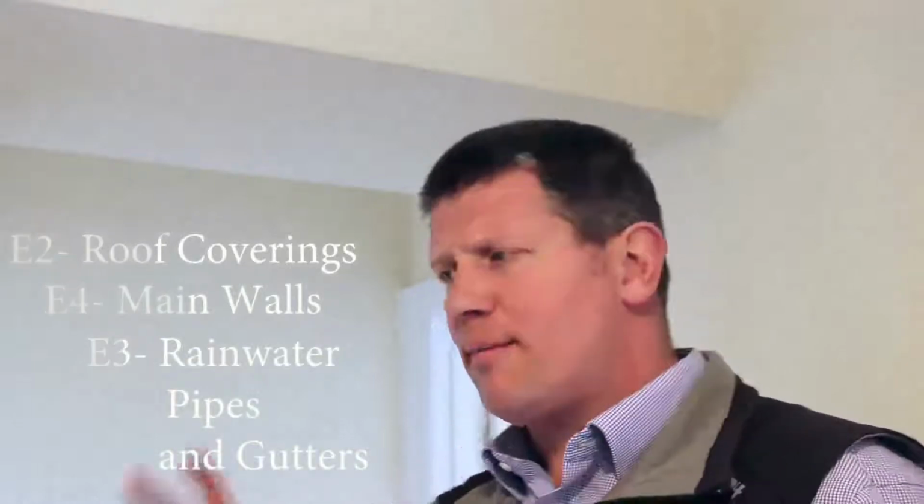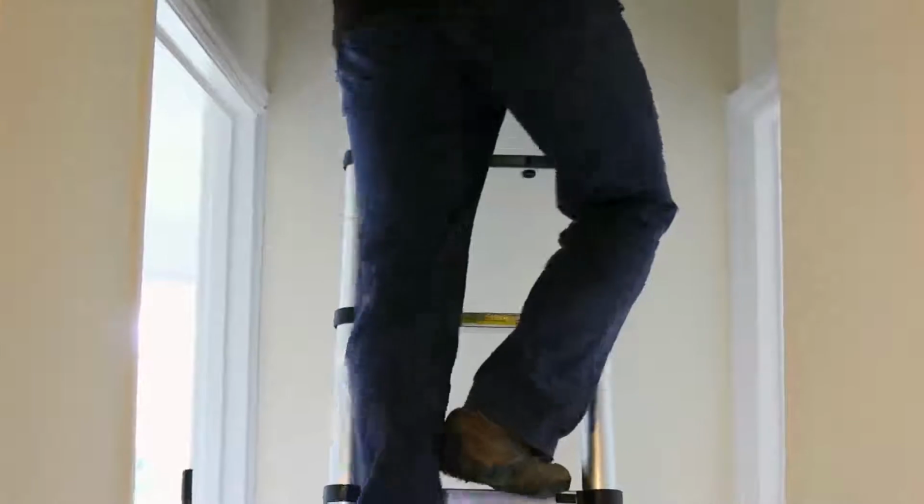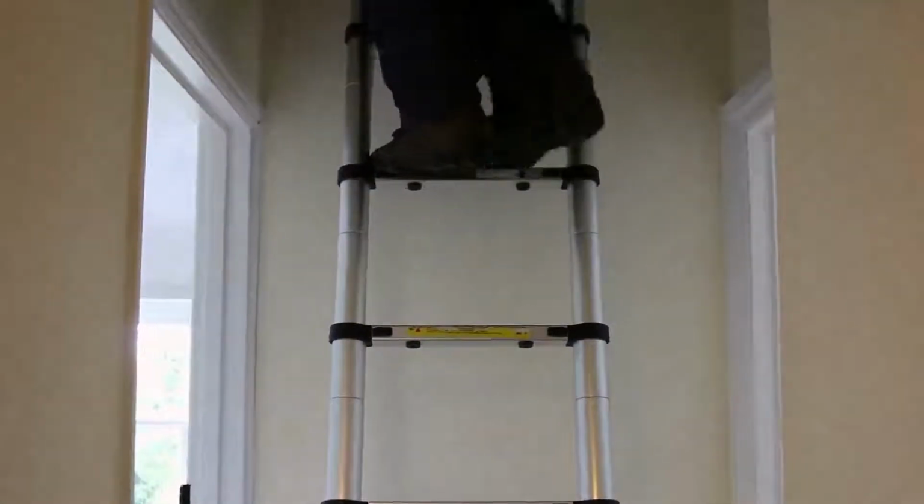So now we're going to inspect the roof structure, section F1. It's my least favourite part of the job, and it's the least glamorous part of the job. My wife would definitely not do this job because she doesn't like spiders or cobwebs. It is, in fact, one of the more important sections of the job, along with E2 roof coverings, E4 main walls and E3 rainwater goods, because you can tell quite a lot about a property from the roof structure, and we'll have a look at that now.